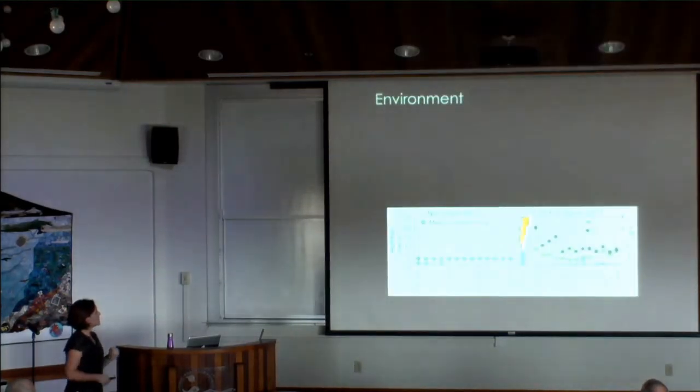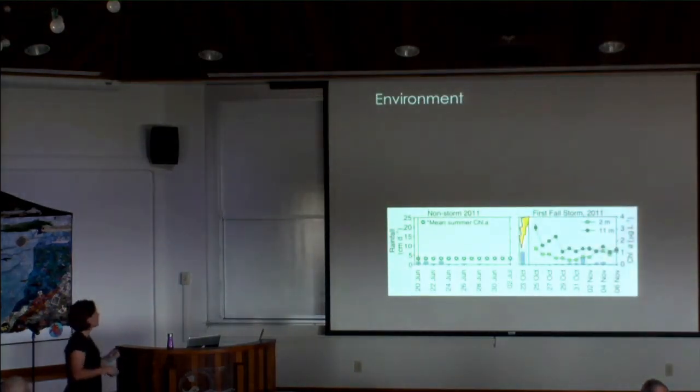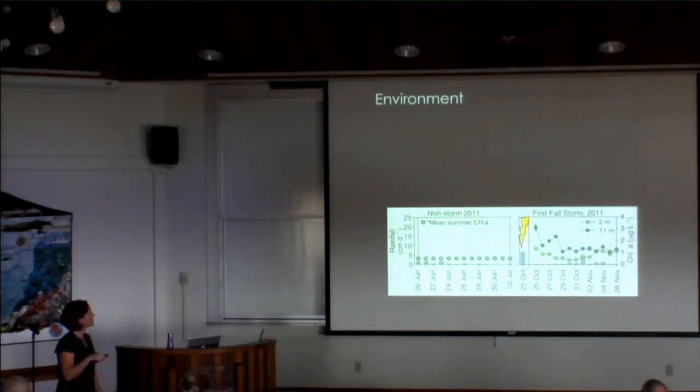And so first, I'll show you the environment. Again, there was little to no rainfall during the summer period on the left. The mean chlorophyll A in this part of the bay is around 0.5, as I said, but I didn't take measurements, unfortunately. But during the fall storm, I did take chlorophyll measurements, and you can see that the chlorophyll peaked within days after the storm occurred on the 23rd, and I started sampling every day thereafter. And we had received over 6 centimeters of rain for that event.